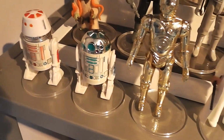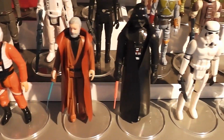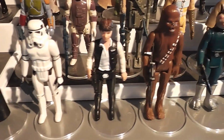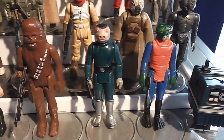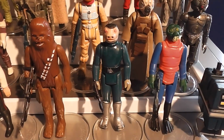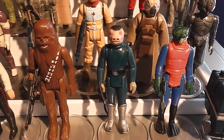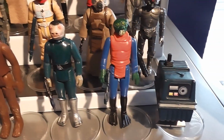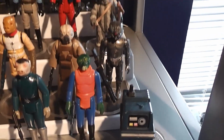So we've got the droids, we've got Princess Leia, Luke Skywalker, Obi-Wan Kenobi, Darth Vader, Stormtrooper, Han Solo, Chewbacca, and the blue Snaggletooth. So this is a particularly rare one if you're not aware. This was only released in a playset in the US, so that's a very hard to find figure. Goes for several £100s for a loose one these days. And we've also finished that row off with Walrus Man and Gonk, the power droid.